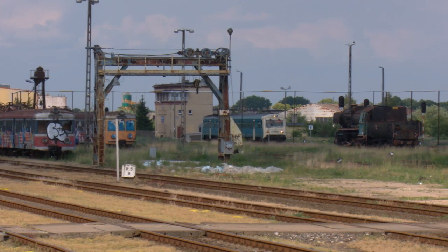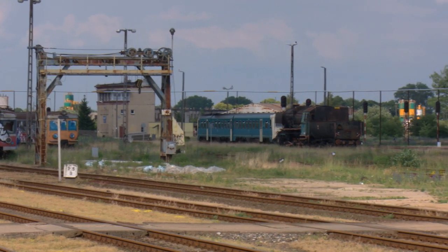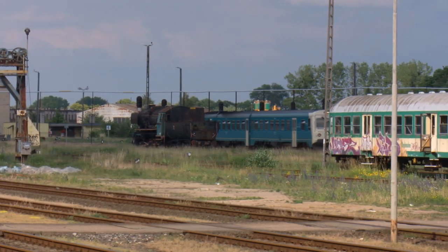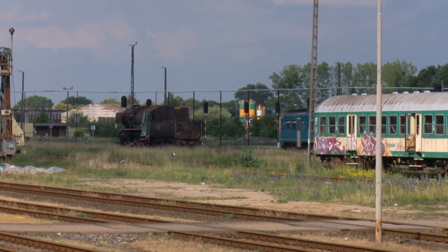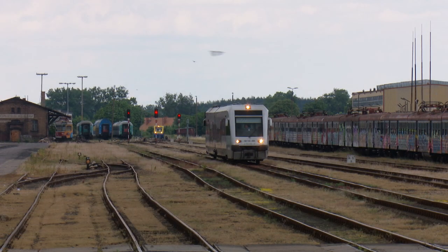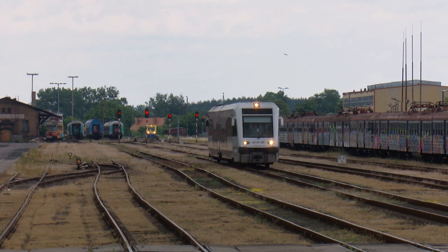Arriva operate 7 former Danish Class MR units on some services. This one arrives with a terminating service from Bydgoszcz. This is the 1528 service from Chev.